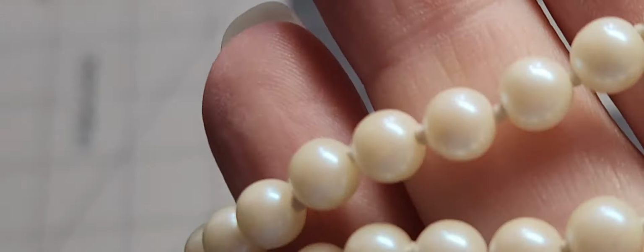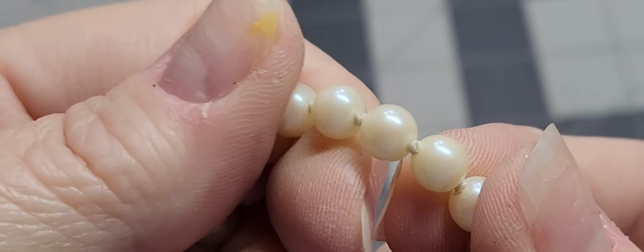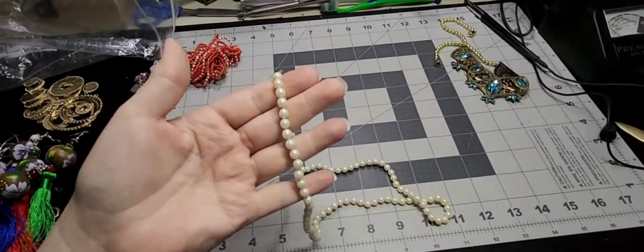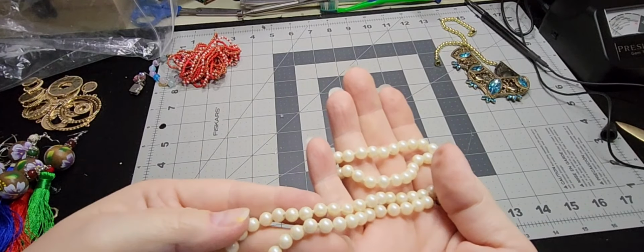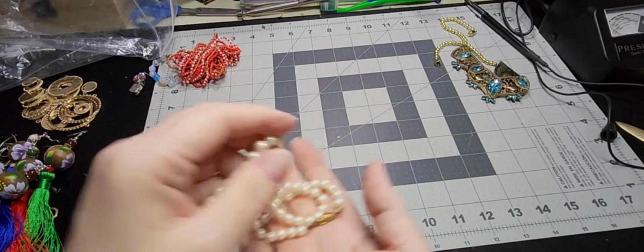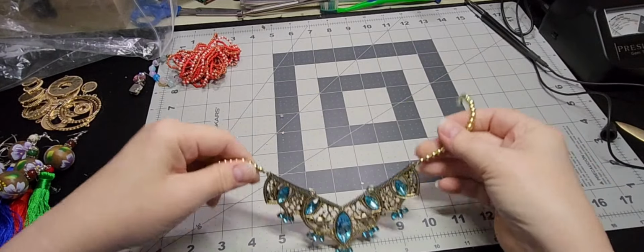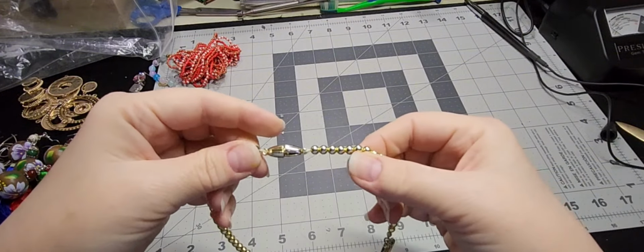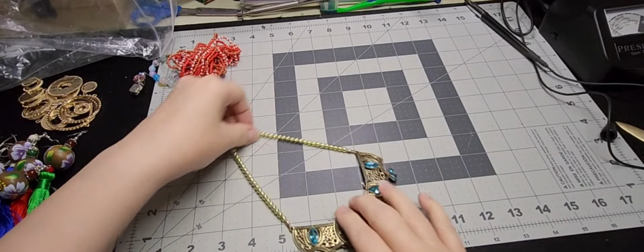They have a nice luster to them, but are they? Let's take a look. Wow, these are really tight. Yeah, those are faux. So faux vintage piece. I mean, they're in good condition. They're not tone loss. They have their luster still, so 50-50. I snap... faux but very pretty necklace.